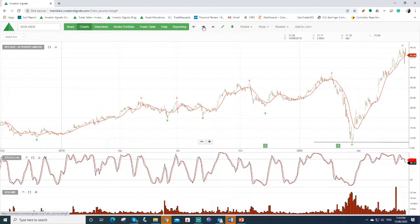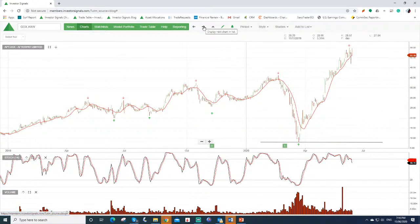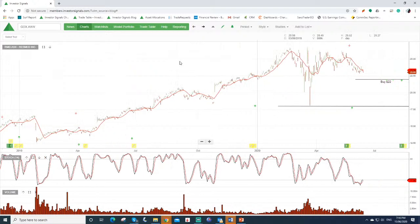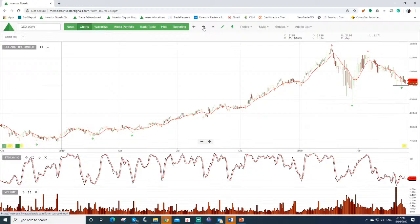Afterpay looks expensive to me. Happy to take a look at it on a more substantial pullback, get a bit more confidence there on the story with Tencent taking an equity stake there. ResMed, we got a target there at around $22, and we'll just see whether it trades down to that. But some of these healthcare stocks still look attractive in a market where earnings are going to struggle. NIB Holdings not doing it there in the healthcare stocks, or the health insurers I should say.